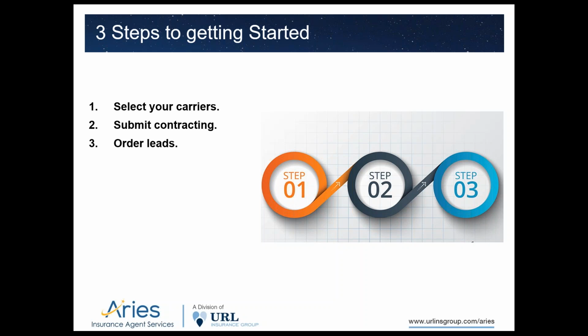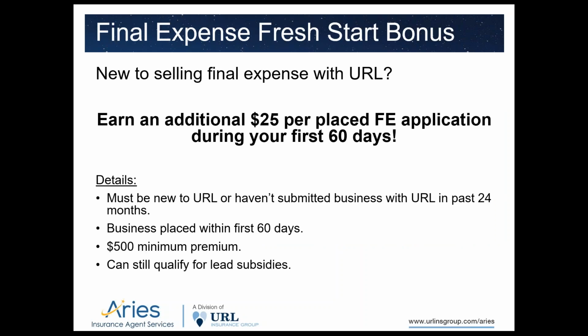Now, one of the things that I'll mention here as well is if you've already submitted your contracting paperwork, you don't have to submit it again. Then you can omit step number 2, and all you need to do is select your carriers. Let me know the carriers that you want to write or to market, and order leads if you want to order leads. So it's very simple. If you need help selecting carriers, I am more than happy to help you do that.